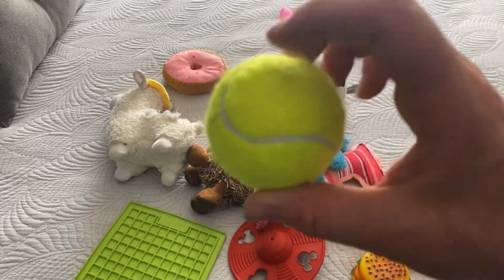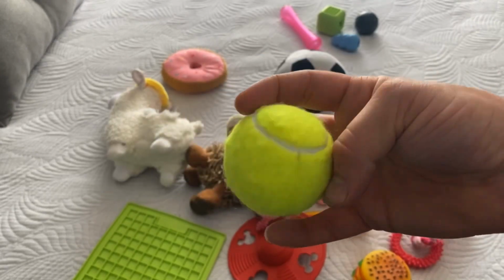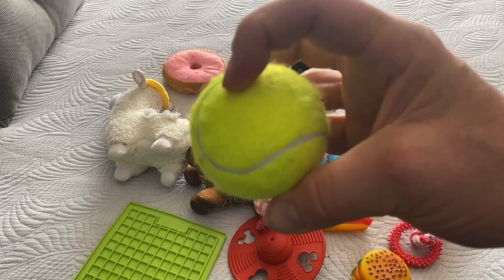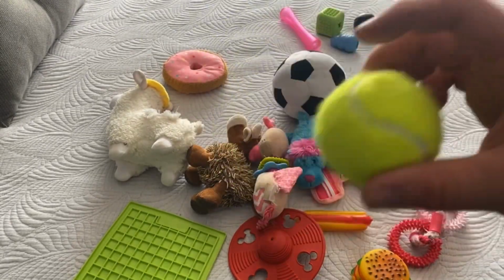Ball, we got these tennis balls. They're just smaller than a normal regular size tennis ball so she can get it in her mouth. She loves playing fetch with that. So grab yourself a few tennis balls. They love them. You can't get enough. You're always losing them. So buy a whole big packet.